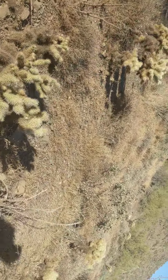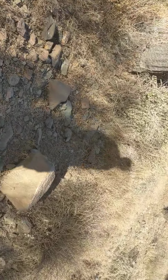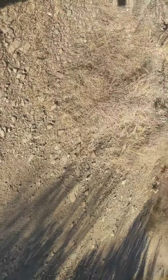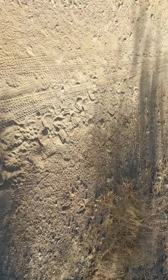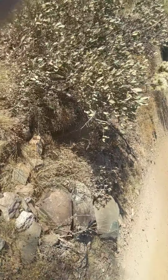Let's see. Stumbling around, there's probably one or two more that I would like to show you guys. But my favorite by far is a saguaro, I think is what they call it. So this is really fun. Man, look at that mountain up there. Ironwood.